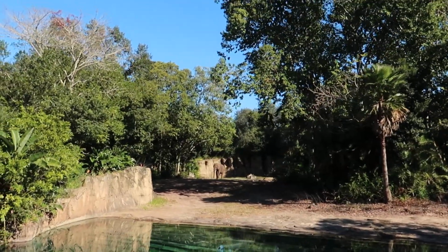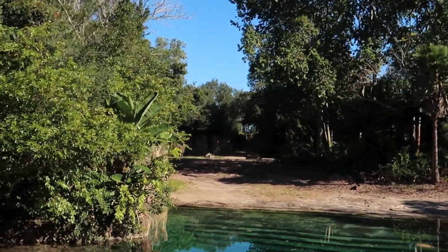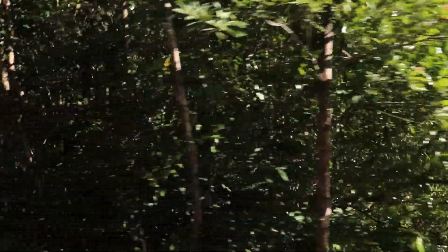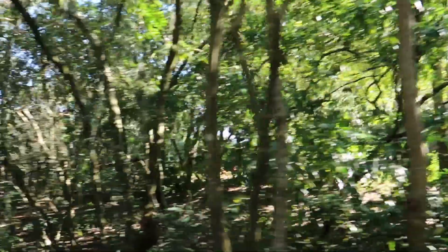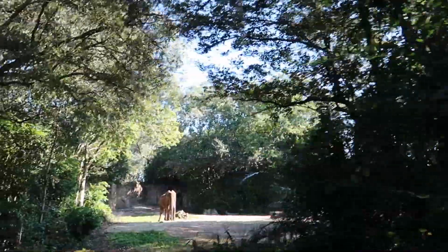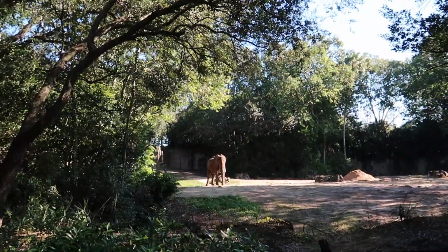I think we'll get a closer look actually as we move forward here. Now, as we come forward, you can actually have a look at the ears on the elephant. Now, on an African elephant, the ears kind of resemble the continent of Africa, whereas on an Asian elephant, the ears are much rounder by comparison.